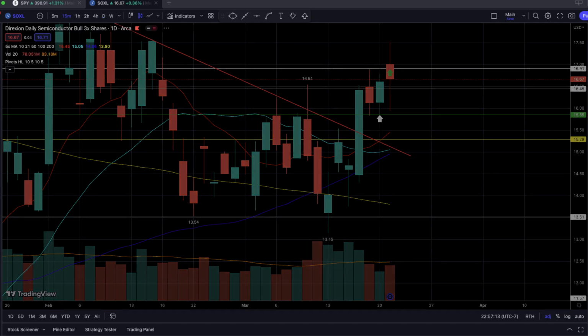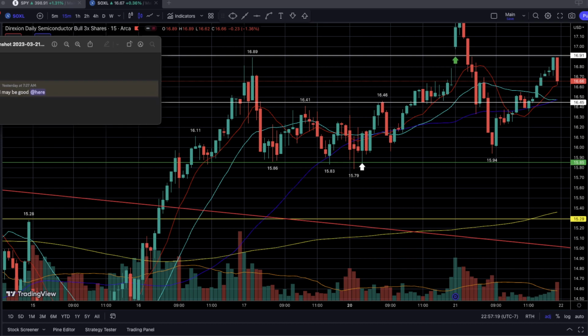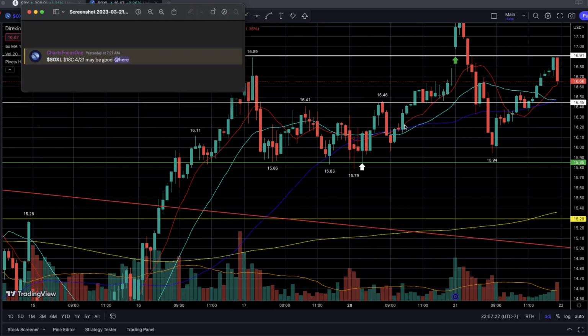if you go on the 15-minute time frame here, and if you see this screenshot, let me bring this over for you guys. Okay. We were consolidating quite well for a long time here. And so as we were watching this consolidate, the price consolidating after that big breakout, okay, we got into these specific contracts at 7:27 a.m. Pacific Standard Time. So we got the $18 strike call contracts that expire on April 21st.